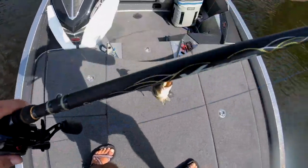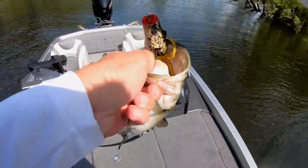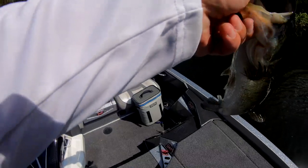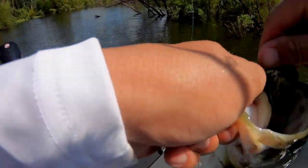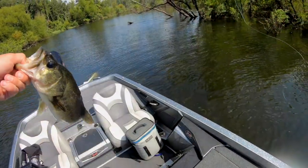Told you that was the next freaking cast. Those fish were exactly back to back, and I just said they're in every single pocket. And I cast at the very next little pocket. Caught this one. Another little one.